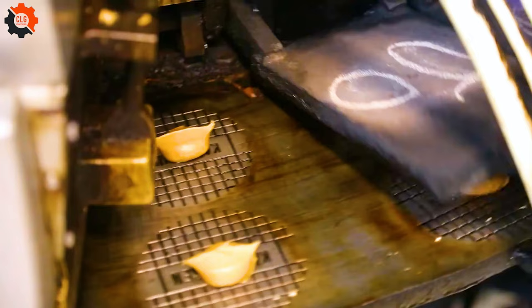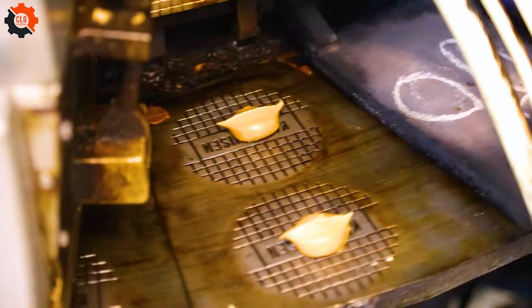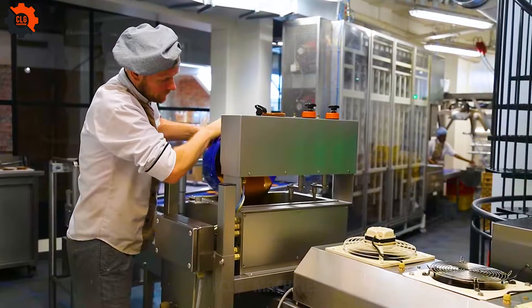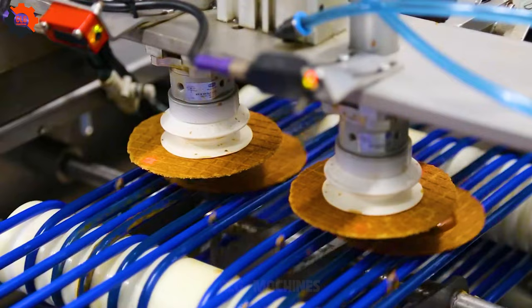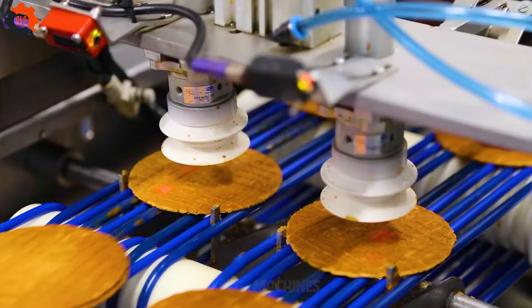Indulge in authentic Dutch delights at the Netherlands Gouda Waffle Factory. From crispy waffles infused with the rich flavors of Gouda cheese to savory toppings that tantalize your taste buds. Every bite is a journey to the heart of the Netherlands. Come experience a taste of tradition and warmth.